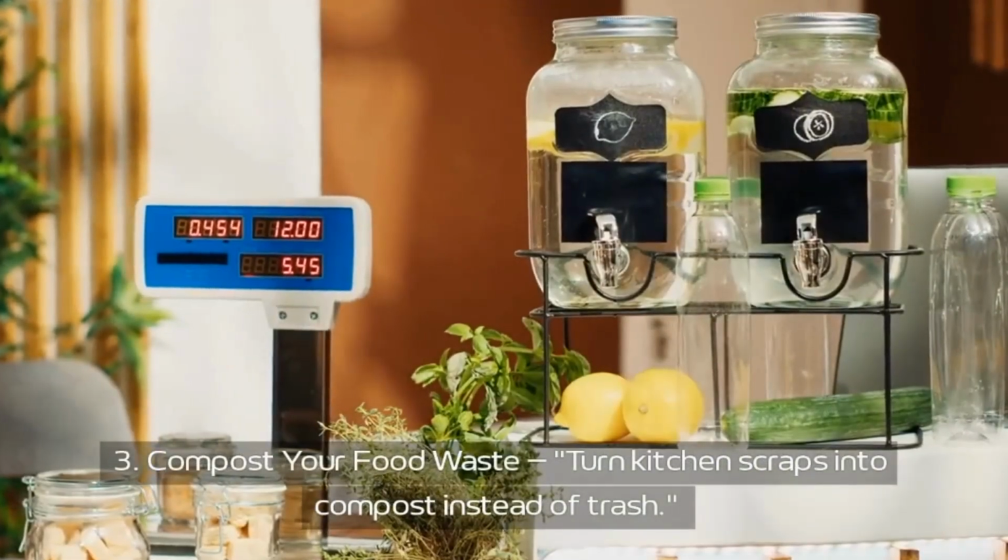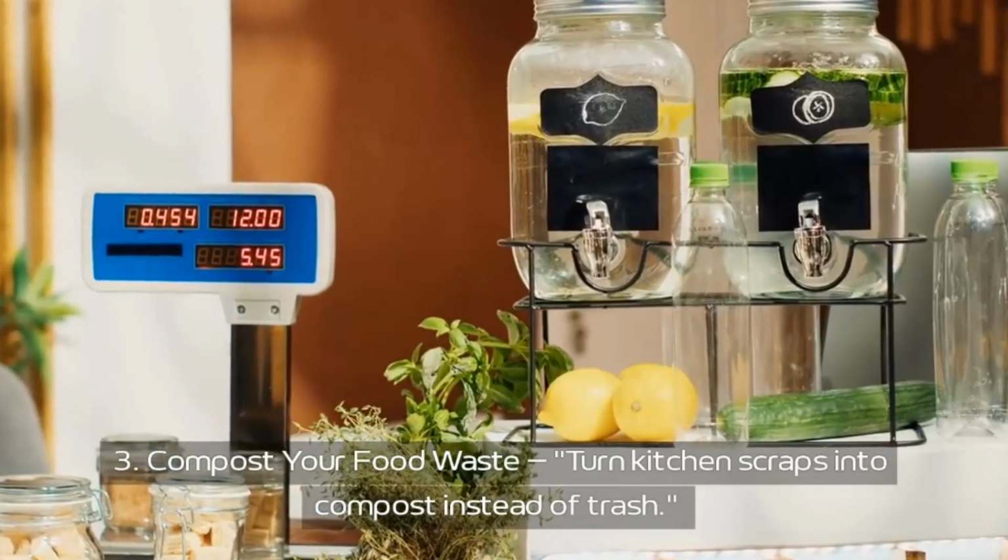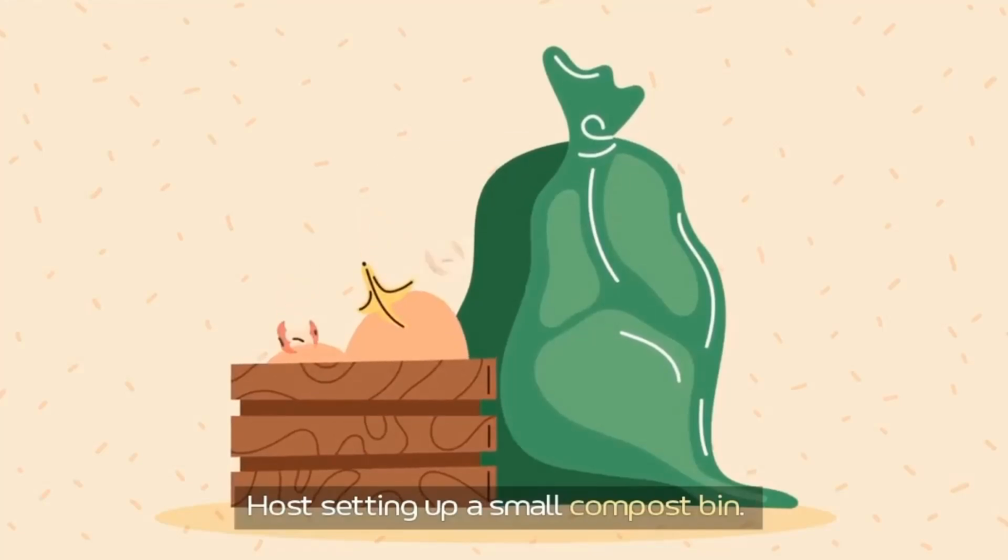3. Compost your food waste. Turn kitchen scraps into compost instead of trash. Host setting up a small compost bin.